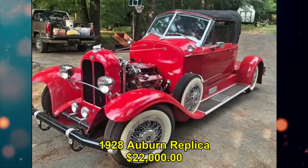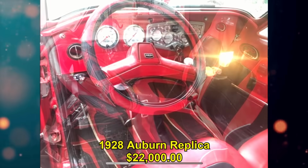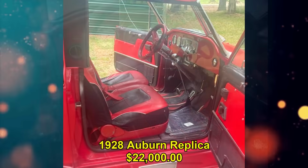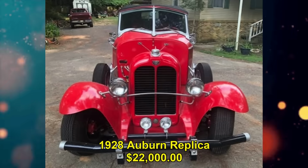Okay, let's get started with this 1928 Auburn Convertible replica, listed for $22,000 US in Byhalia, Mississippi. Its condition is listed as used like new, and from the seller's description, homemade 1928 replica Auburn, all metal, 350 Chevy engine, air conditioning, automatic, 4-seater, boat tail, ready to drive, $22,000 or best offer.